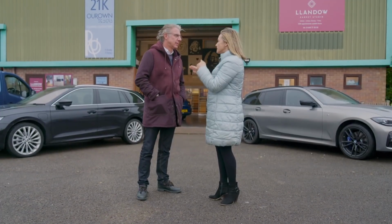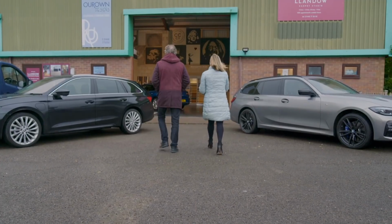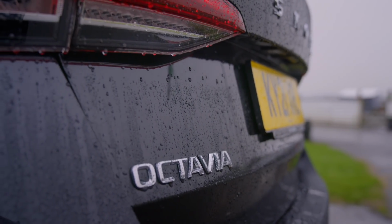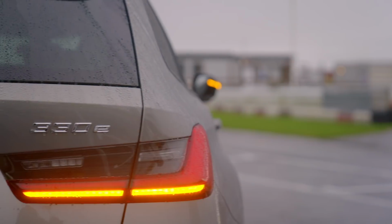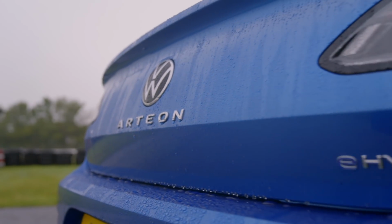Time to dig a little bit deeper now with the ones we've got left to check out the practicality. That's a good point. So let's go and have a look at some carpets and see what we can load into the back of your motor. Do let's. Estate cars are built to carry big loads, so this test is all about the size and accessibility of the load space. And we'll start with the Arteon.